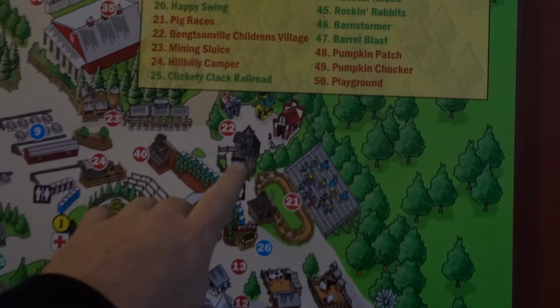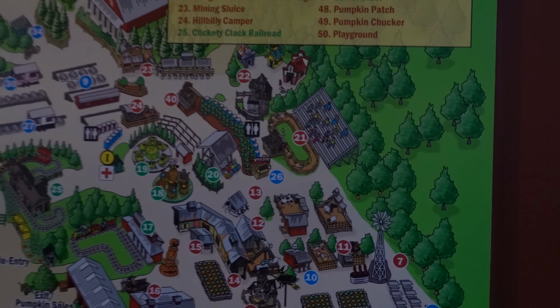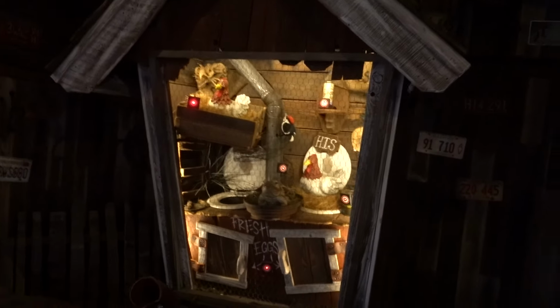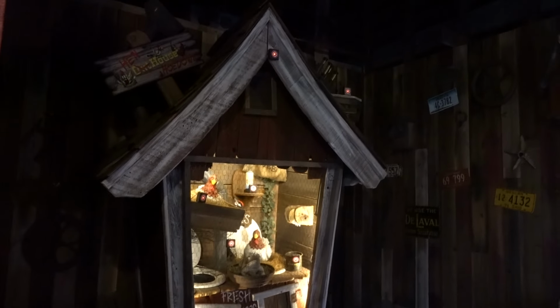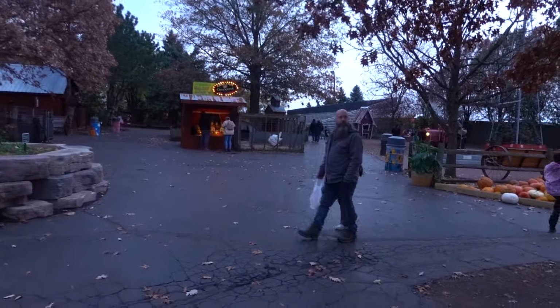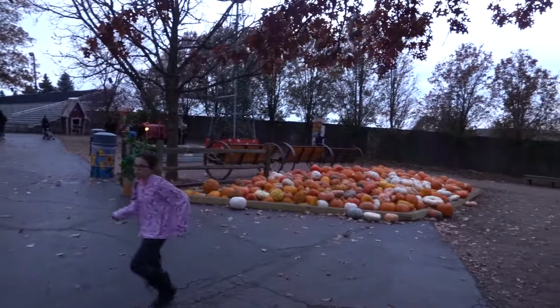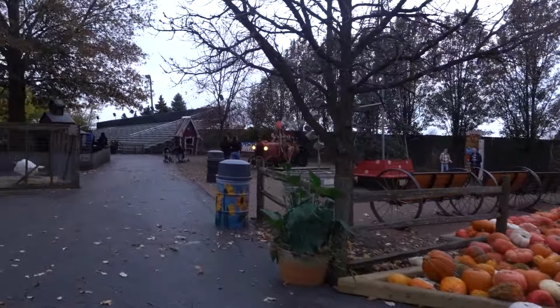And let's see, what does 22 say? Children's Village, right here. And you know what this is, right here? It's right over here, Patty. Look at this. An interactive shooting gallery. And then you know what this is over here, Patty? That's where the pig races are. And they have pumpkins everywhere, folks. And do you see the tractor over there? That's one of their famous animations that they build.